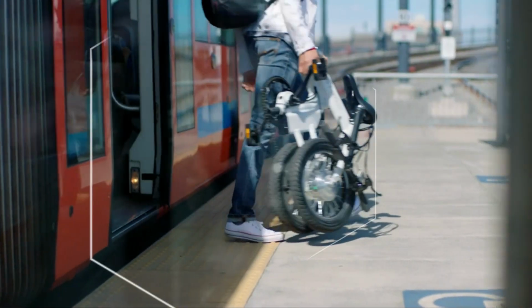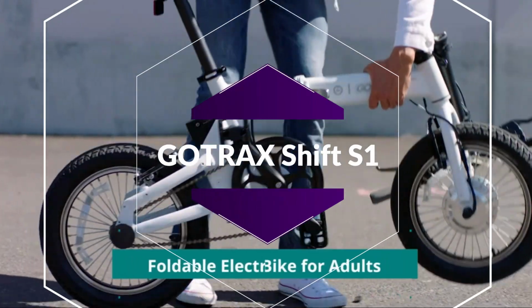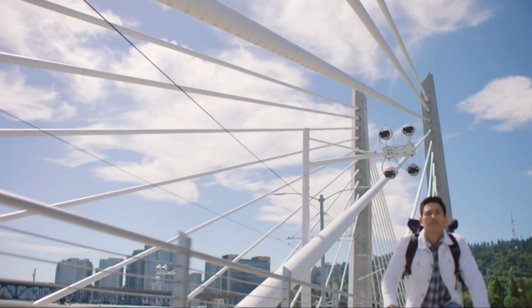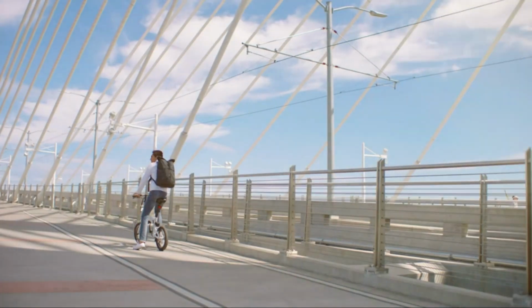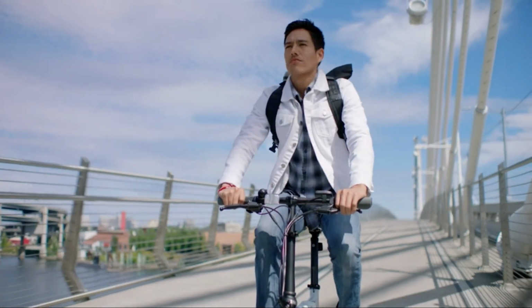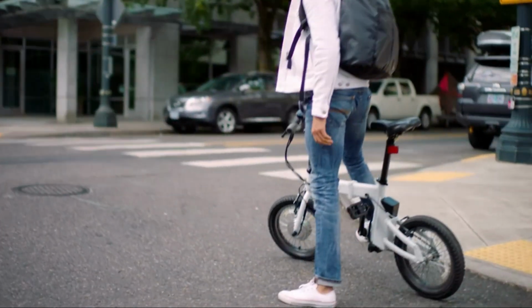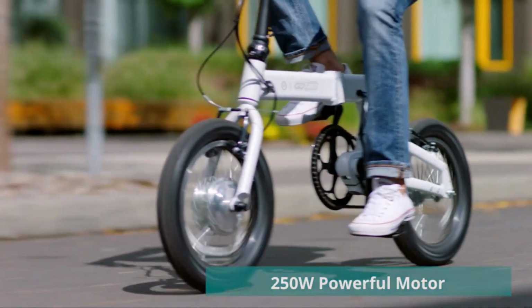Ergonomic design folding aluminum alloy frame, which can be easily put in the trunk, put in your corner, fully saving your space. Equipped with the 36V 7.8A lithium-ion battery, it can fully recharge in 4 to 6 hours and travel max 30 to 40 kilometers on one charge, depending on road and weight. Easily adjust the bicycle seat and handlebar to find the perfect position for a comfortable ride.